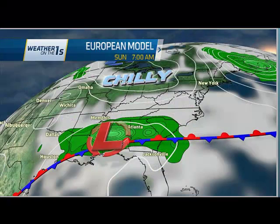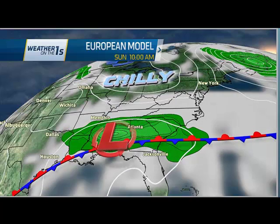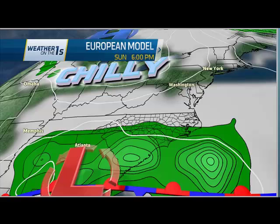Now on Sunday, this is the European model depiction, low pressure riding along the Gulf Coast, and it's going to be a matter of how far north in the region that rain makes it.